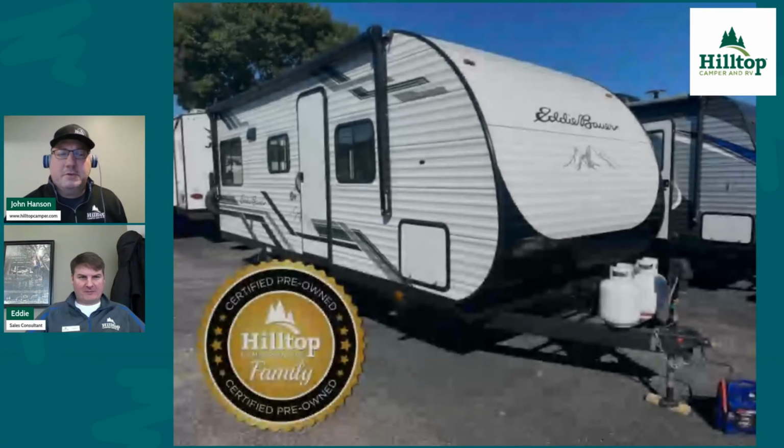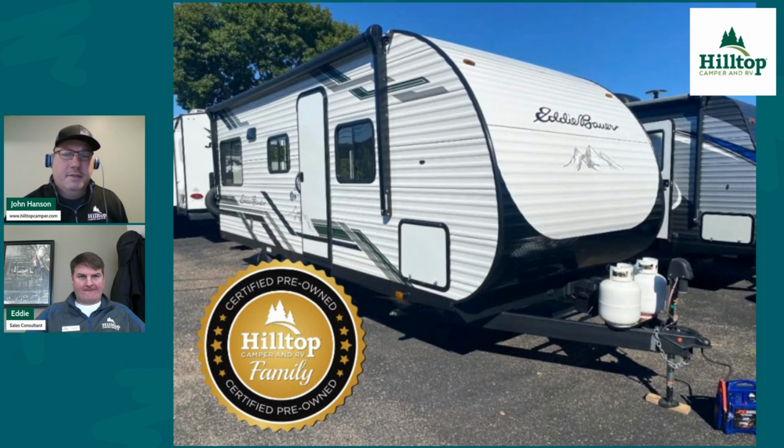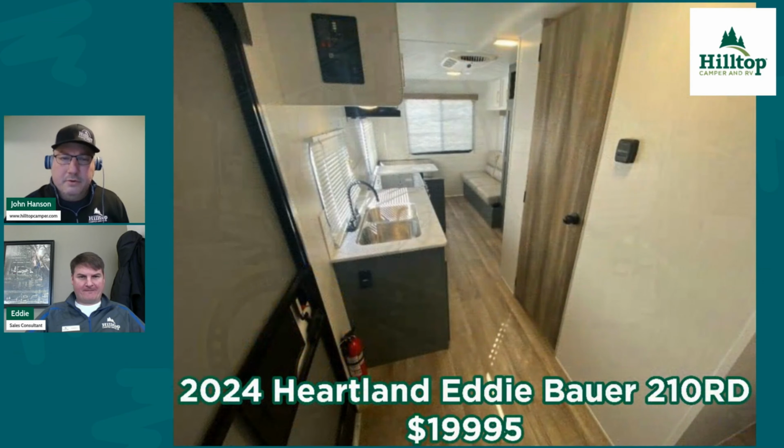I'm going to throw a bonus one in here, not just because it shares your name, but because it's a personal favorite of mine. By the way, that White Hawk is available at our Fridley store. This one is available at our Fridley store too. This is a 2024. I think this is probably the cleanest pre-owned camper that we have. Makes sense. It's a 2024.